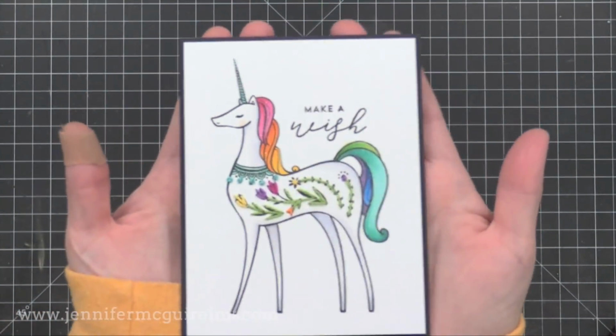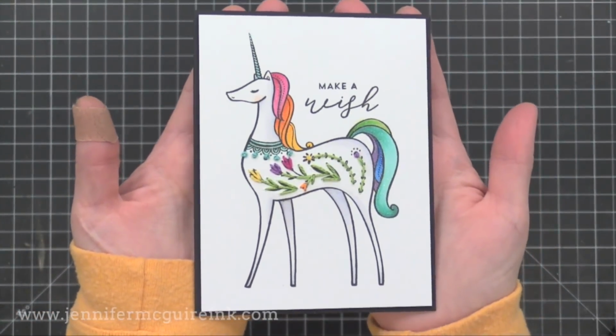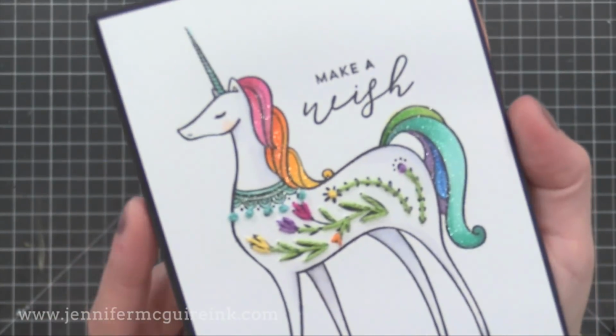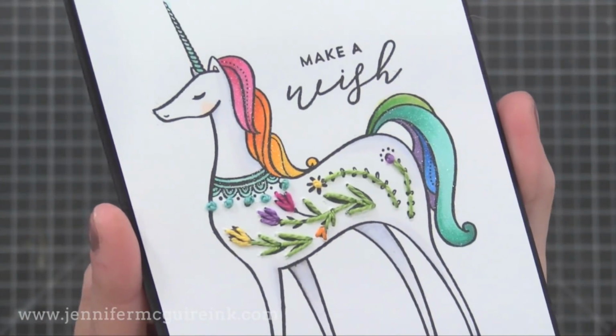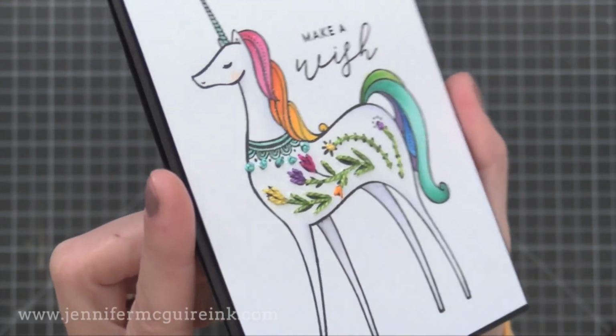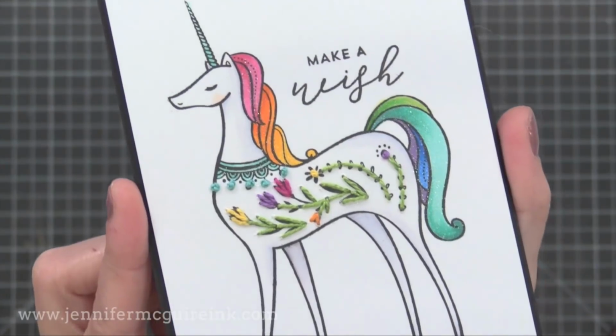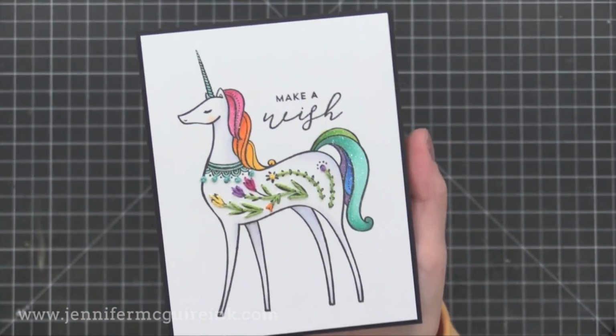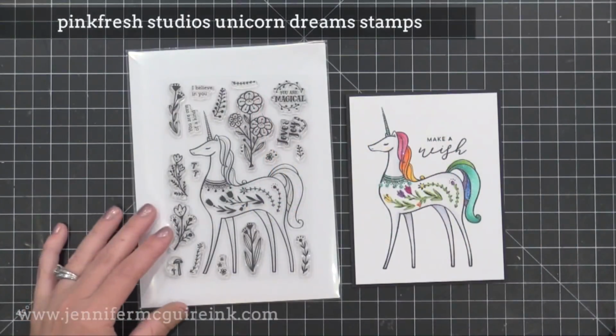Next we have the unicorn card. I had so much fun making this one. I stamped it and colored it and added lots of shimmer with my Wink of Stella. And then I added some stitch details to the flowers that are stamped on the unicorn. You can see I did some basic stitches and some French knots, and it really adds a lot to that card. That texture is so much fun.